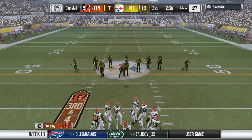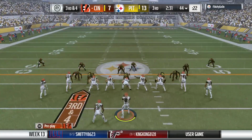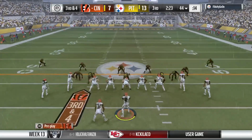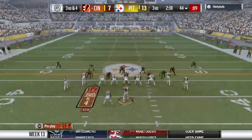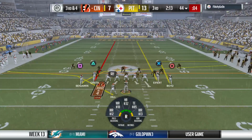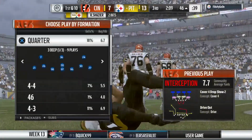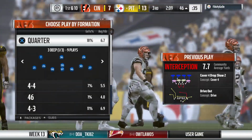Third down and 4. The play clock's running down. Now Ryan. Looking for Benjamin, but it's intercepted. Picked off by Ryan Shazier. And they take over. They'll set up shop at the 46-yard line.